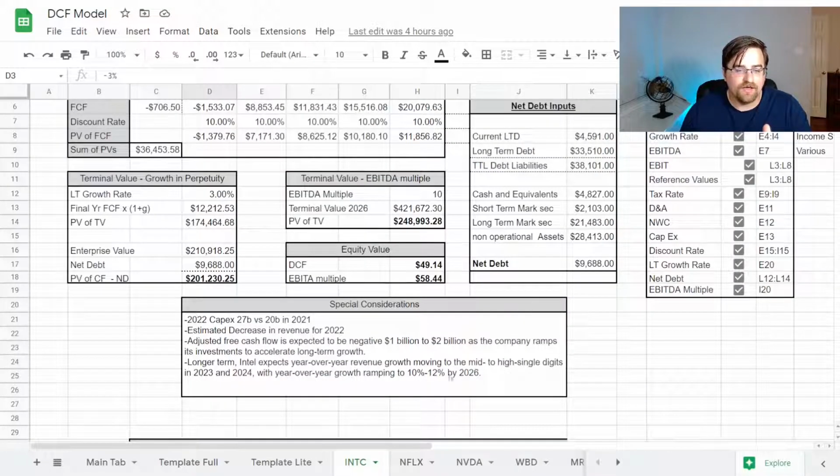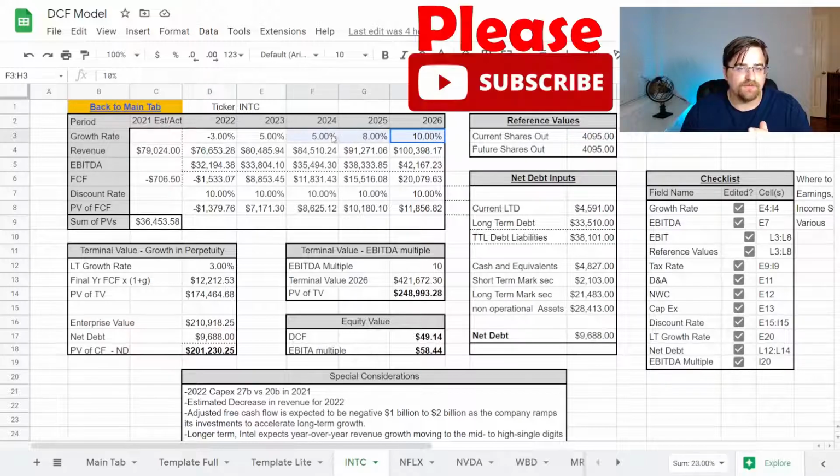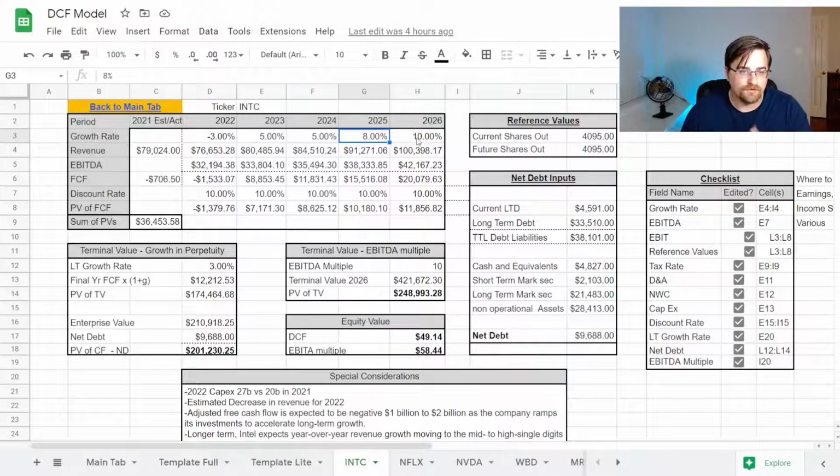For 2026, they were guiding between 10 and 12. So I put them on the lower side of that, and I gave them a little bit of middle between 5 and 10 for 2025. So they'll be growing at -3, 5%, 5%, 8%, and 10% through 2026 in this model.